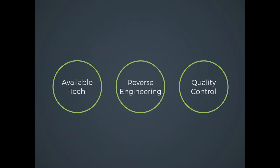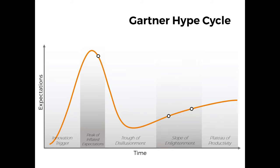So, now that we've got that out of the way, let's go over what we're going to talk about today. Here are the 3 main bullet points that we're going to be covering. We're going to talk about the available technology in the 3D scanning industry. We're going to talk about the 2 main applications of that technology, which would be reverse engineering and, of course, everybody's favorite, quality control. Before we get too deep into that, though, I want to explain this chart.